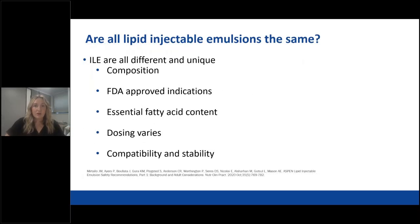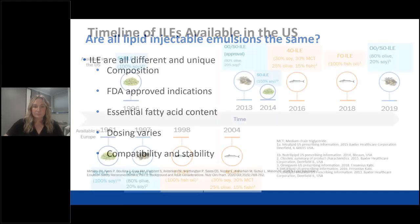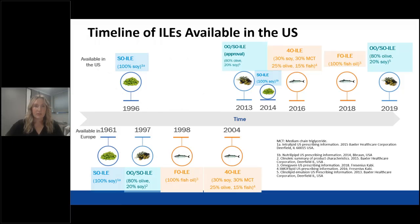Injectable lipid emulsions are all different and unique in their composition, their FDA-approved indications for use, their essential fatty acid content, and their dosing, variability, and compatibility. In the US, soybean oil has been around since 1996 and was the only ILE available until Nutrilipid and SMOF were approved for use by the FDA.